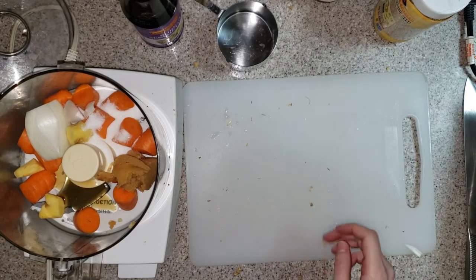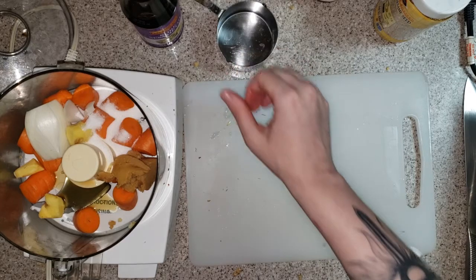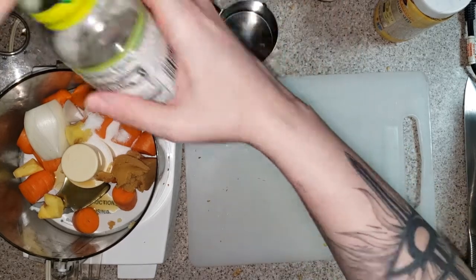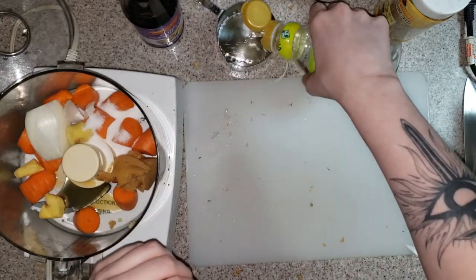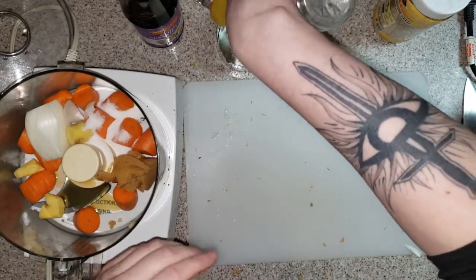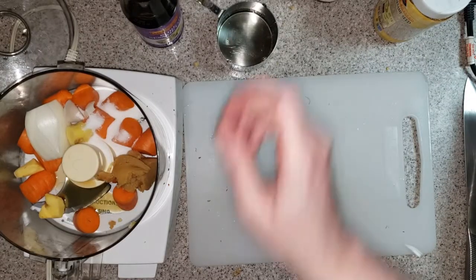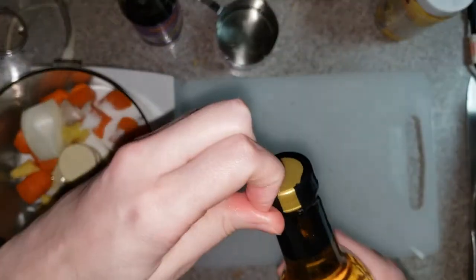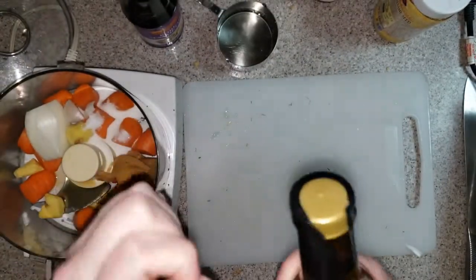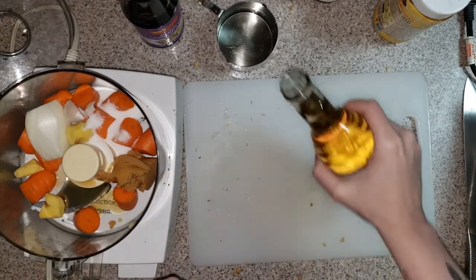Let's see. I'm just going down my list. 1/2 cup of rice vinegar. And please do use rice vinegar. It's really easy to get. Not to fear, I have more. Went to Trader Joe's, so you can get it anywhere pretty much. I normally pick it up at Winco when I'm there, but I was at Trader Joe's today, so I picked up some of theirs.